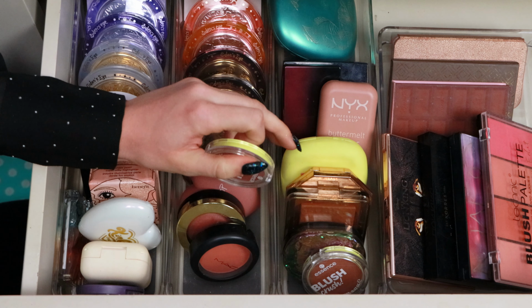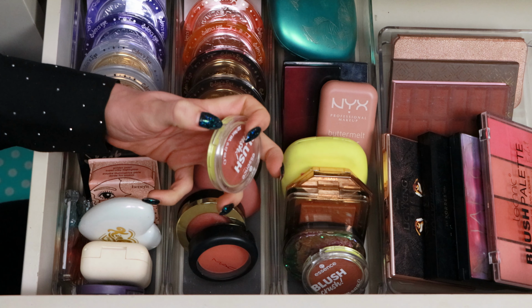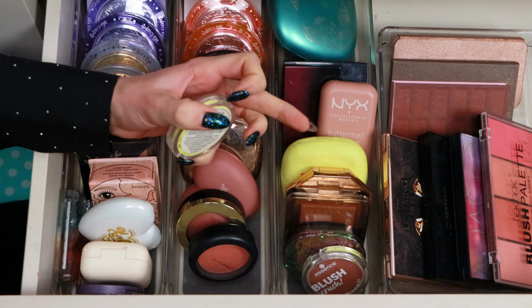Oh my goodness me. I'm terrified of these new nails. They're not even new. I've had them for like a year, but they do scare me with things like this.